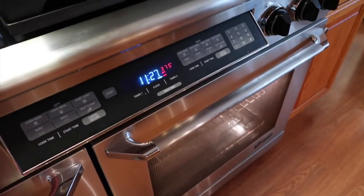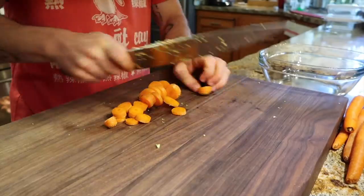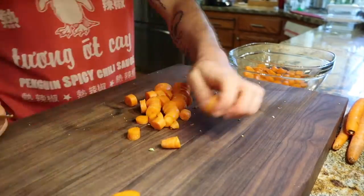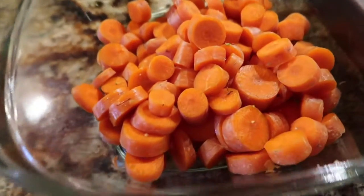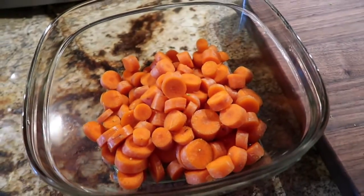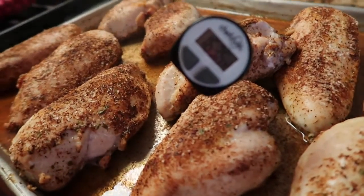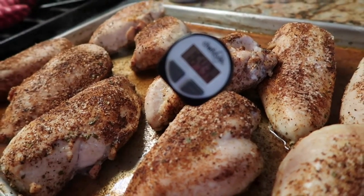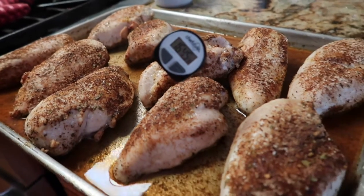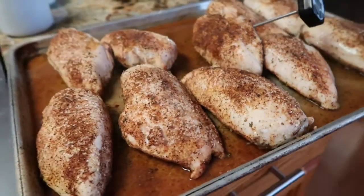I've still got about 11 minutes left on the chicken, so I'm just gonna cut up my carrots while I wait. Okay, so I just pulled my chicken out of the oven. It is at 163 or so, and just keeps going up. So yeah, it's done. This is what your chicken should look like after you pull it out of the oven.